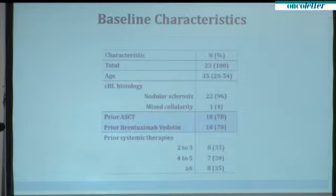The median, so the average, number of prior lines of therapy was 4. And as you can see at the bottom of this slide, about a third of patients had received 6 or more lines of prior therapy. So this is a population of patients that had received extensive pretreatment for their Hodgkin lymphoma, with, for many of them, very few alternative options available.